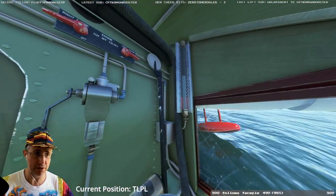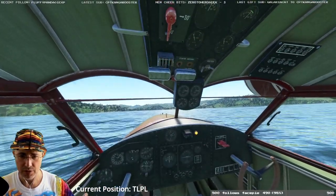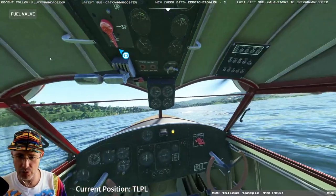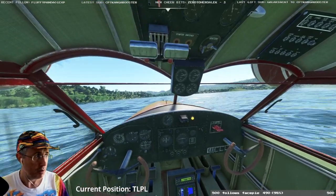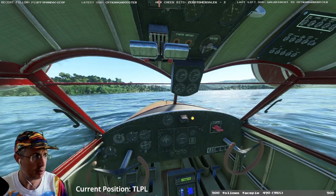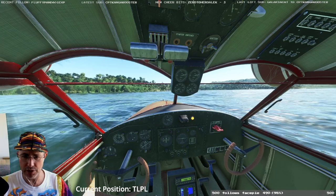And Mort wins! Oh, that was a hard landing. That's pretty hard. So here's what the person in the forum was telling me about. There's no, this is a minus. There's no sound of landing on water, which is too bad. I didn't hear a sound. I hope that they add the sound of landing on water, because come on, it's a water plane.